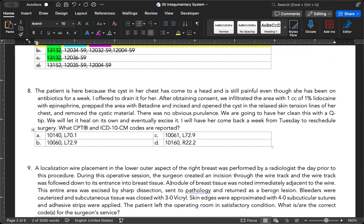So patient is here because the cyst in her chest has come to a head and is still painful, even though she's been on antibiotics for a week. I offered to drain it for her. After obtaining consent, we infiltrated the area with 1 cc of 1% lidocaine with epinephrine, prepped the area with betadine, and incised and opened the cyst in the relaxed skin tension lines of her chest, and then removed the cystic material. There's no obvious purulence. We are going to have her clean this with Q-tip. We'll let it heal on its own and eventually excise it. I will have her come back a week from Tuesday to reschedule the surgery.